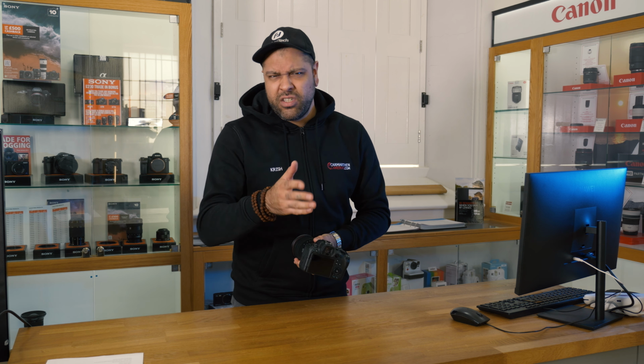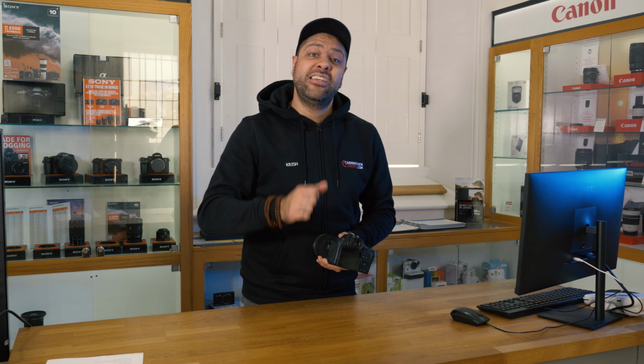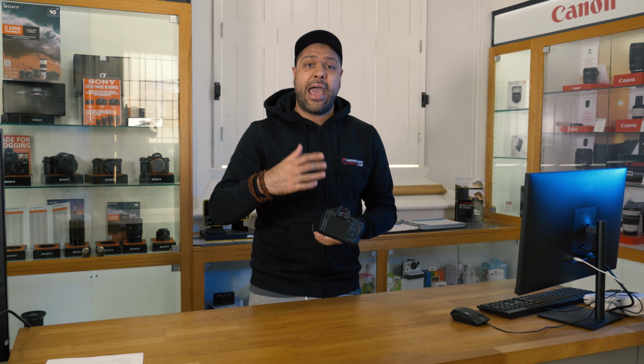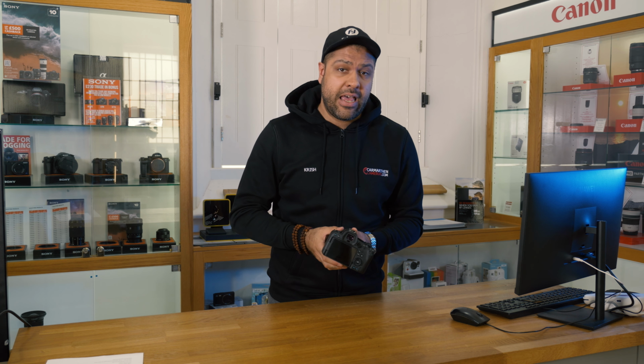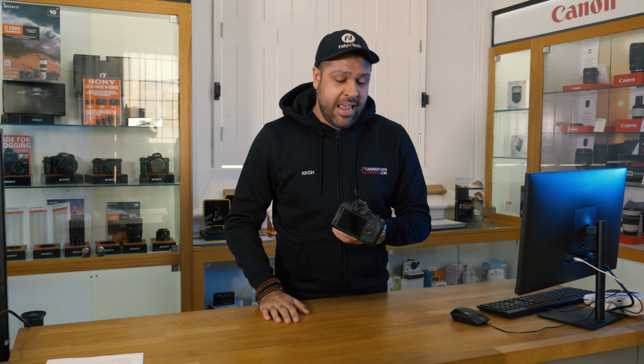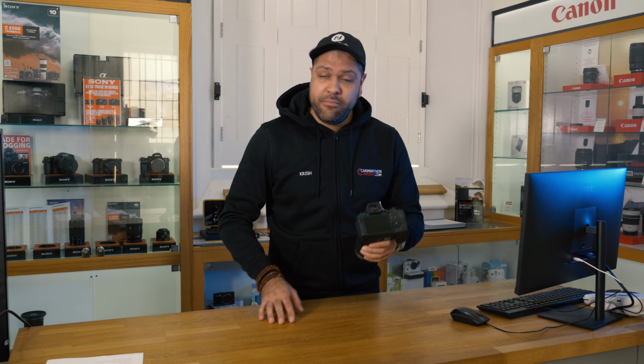Okay guys, so the headline features of the R6 II are the 6K ProRes RAW video that you can shoot with this camera, albeit you will need something like an Atomos monitor in order to record at that res. That is also in all intra video recording. So you get all intra when you're shooting to an external monitor. Otherwise, 4K 60 in body, and that will be directly to the dual card slot, one of which is a UHS-II card slot. Absolutely phenomenal.